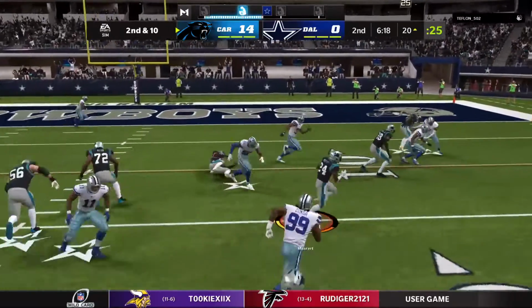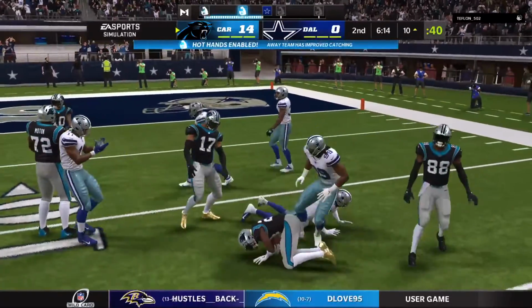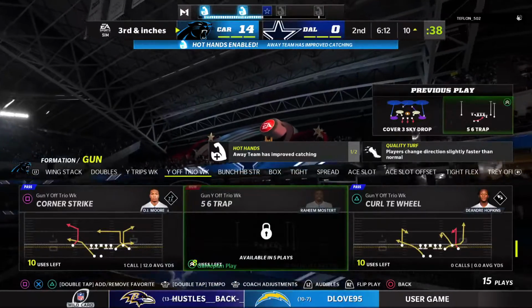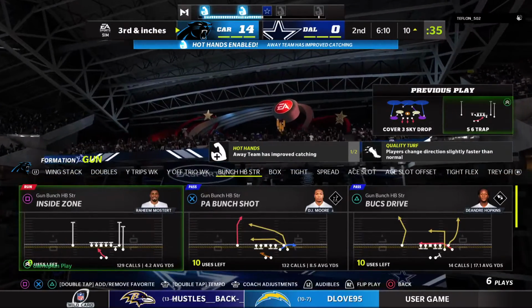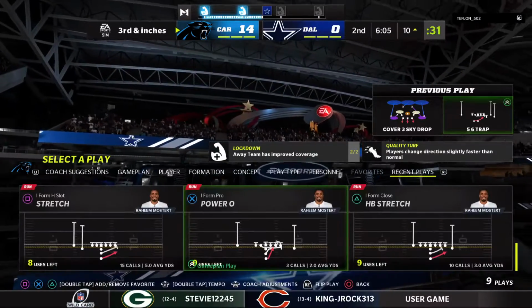From the gun, a run with Mostert. And he'll get it here to the 10-yard line. 40 yards rushing for him now with a couple of touchdown runs to boot. So from 2nd and long, now we go to 3rd and very manageable.